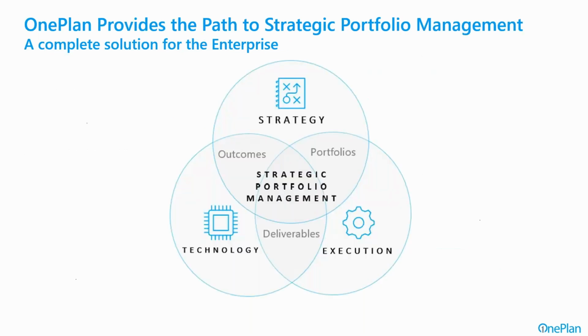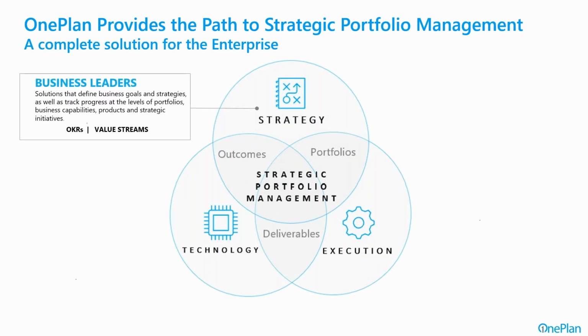Now, OnePlan, as a solution, provides a path to full strategic portfolio management for the enterprise. We basically have, for the business leaders, the ability to document the strategy. We can put objectives and key results in here, and be able to identify the key value streams that we want to manage to, and put those in the solution as our North Star and guiding post for where we want to go as an organization.